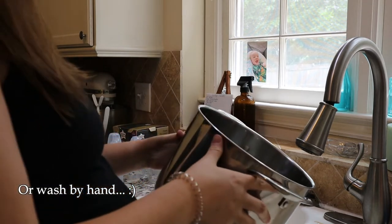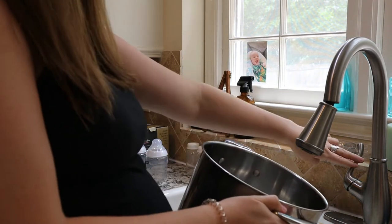So I like to sanitize my brand new stuff, and my not brand new stuff that's already been sanitized, I might dip in the boiling water, but I will most likely end up putting those in the dishwasher, run them through, and call that a day. So let's get busy.